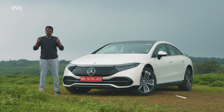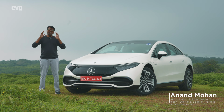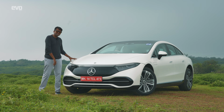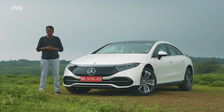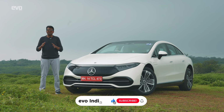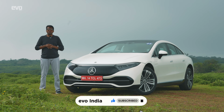Just last month we drove the absolutely mental EQS 53 AMG. That car you've seen and read a lot about on Evo India, but that car is a CBU. The car you see next to me, this is the EQS 580. This car is locally produced at the Mercedes-Benz Chakan plant in India. And it's very significant for Mercedes-Benz because it's the first ever electric car that they have made in India. So let's take it for a spin and find out a lot more about this car.